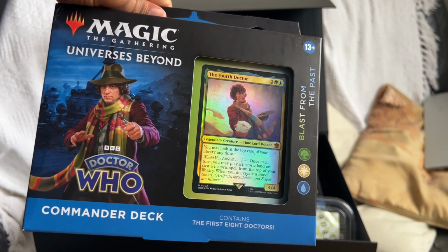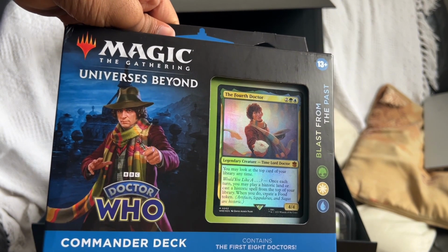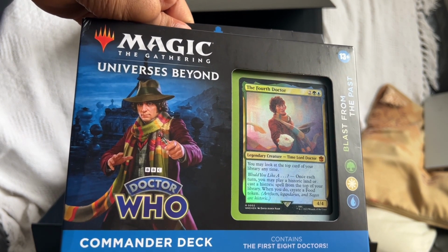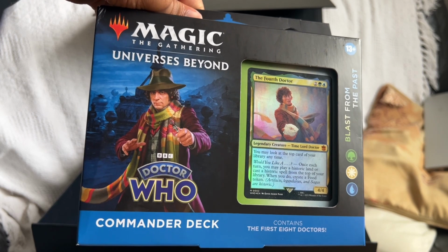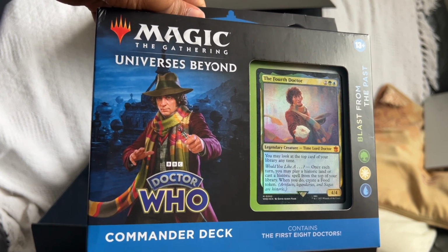So this one features the first eight Doctors. I played with this one in the video, and it's got characters from the Classic Era and companions, all the Doctors, obviously. It's very good if you know your Classic Who. It's extraordinary how much detail they have gone to in terms of this.